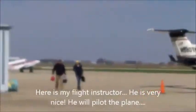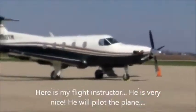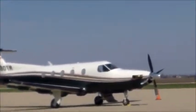Oh my God, that's the pilot right there, guys. Oh God, there he comes. That's my flight instructor, the guy over there. But I don't want to tape him because I don't think I have permission. But that's the aircraft he's going to fly.